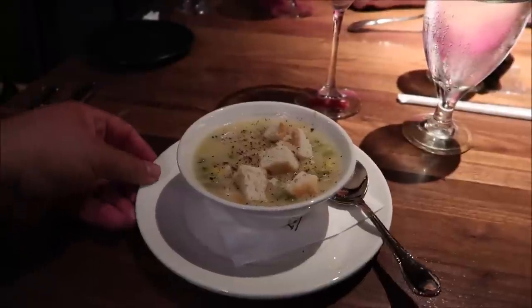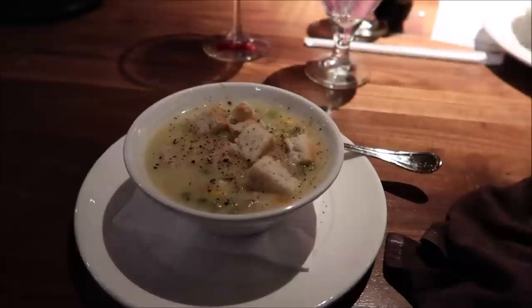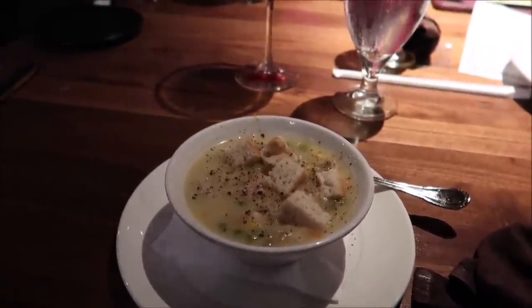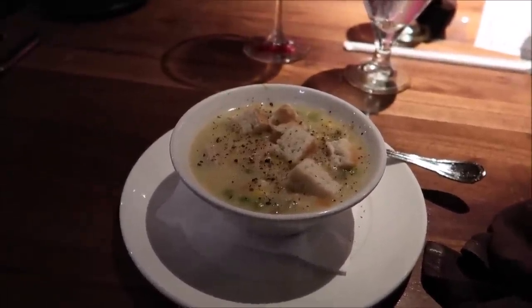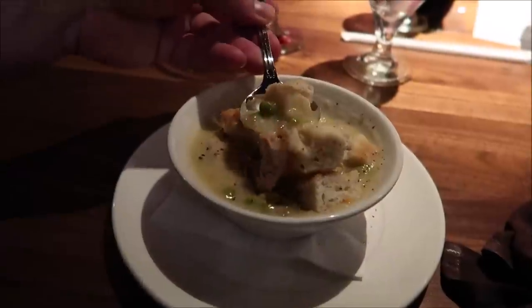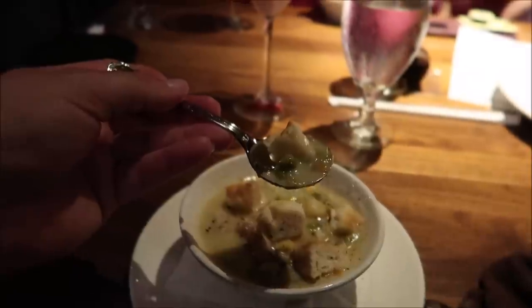And now our soup has arrived. It's a chicken pot pie soup with biscuit breadcrumbs. Biscuit breadcrumbs. Yes, I had to say it twice because I am so excited to try it. I ended up getting a little bit of pepper on there. Look at that. Oh, this is gonna be much too good. Time to get into this soup here.